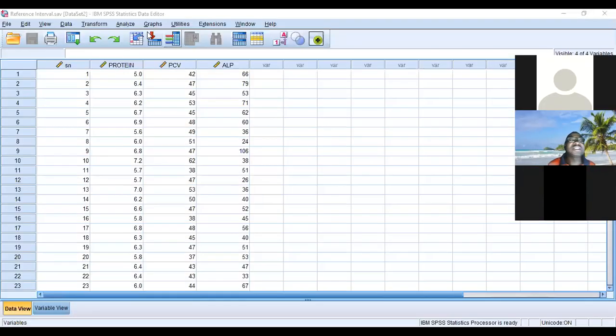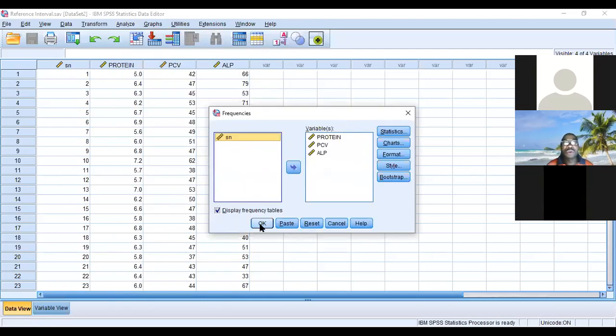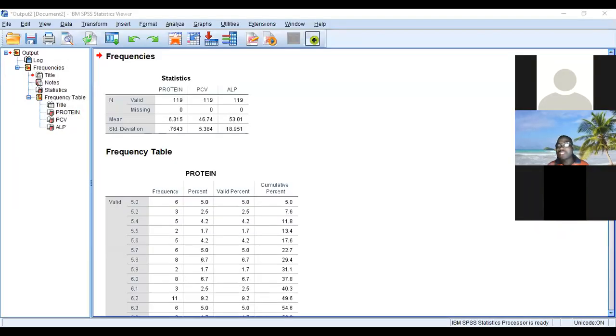Let me clear it and run it. I don't like it when you have too many things in your output, because you'll be scrolling, looking for what you have done. I prefer clearing it, deleting it, and running it again so that you can see the output now.